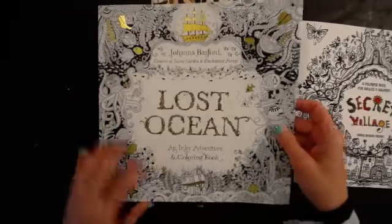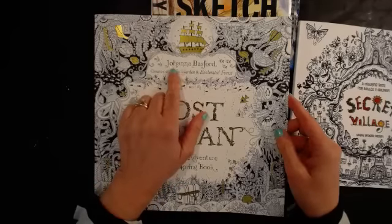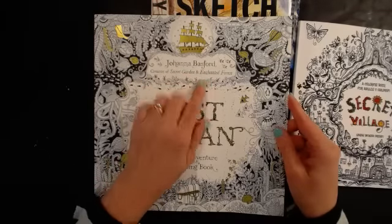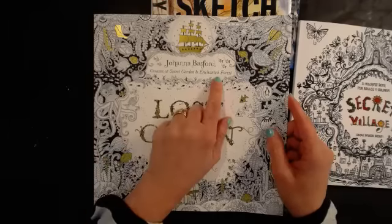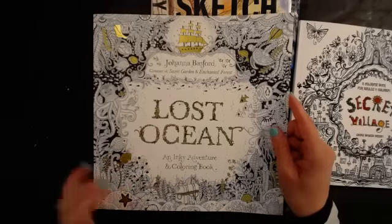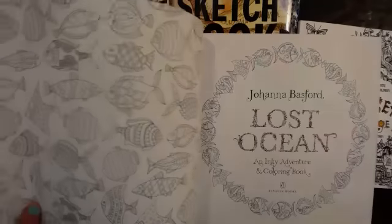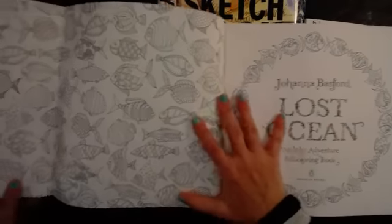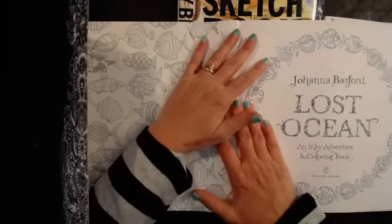So Lost Ocean, an inky adventure and coloring book by, I think it's Johanna Basford. She's the creator of The Secret Garden and Enchanted Forest. So she did The Lost Ocean as well. And so it has, let me take out the little card here, it has a flip open flap. It flips and flaps.